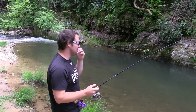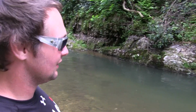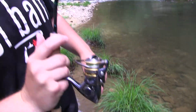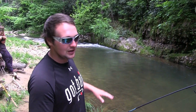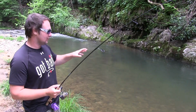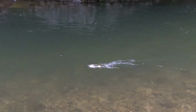Once you find these deep holes, light line, small hook, and I tell you what, they got some good power to them, though. I can tell you that. The key is definitely those deep pools. These fish are laying in these deep pools. Once you find a deep pool, just because they don't stock here doesn't mean there's not fish here. They get washed down through the system. Like I said, a lot of the system's a little shallow running. Deep pools will hold a lot of fish. Well, that's another nice one.